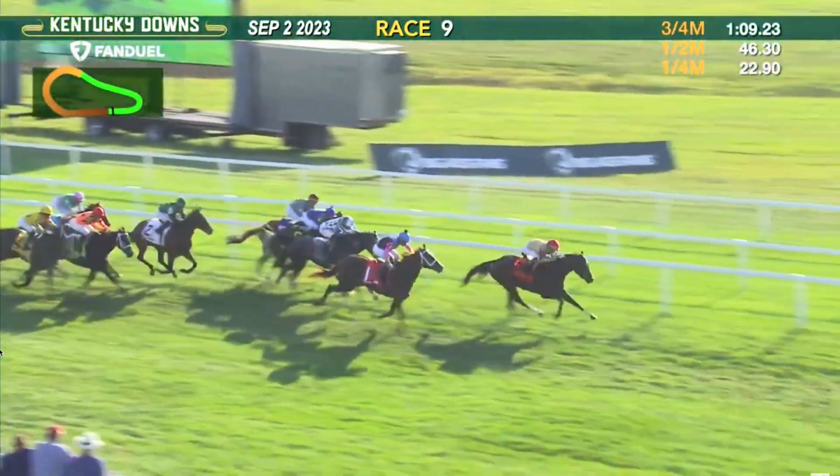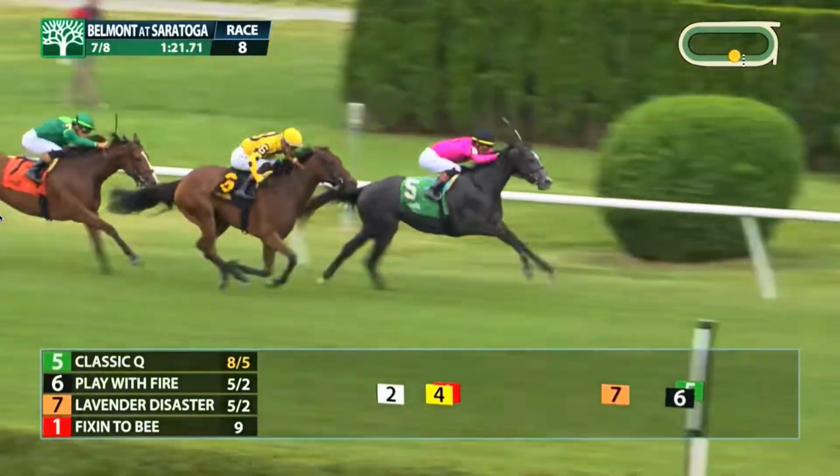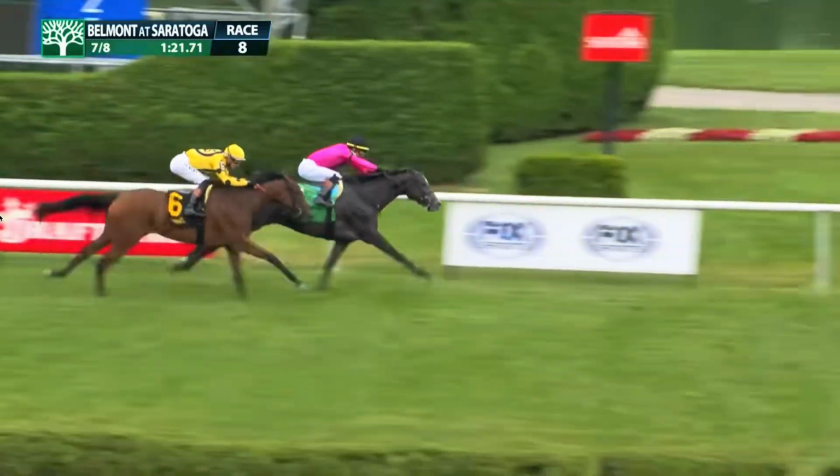You need a horse who can finish through a tight pack in the stretch. My top pick is number 3, Classic Q. She's got tactical speed and a strong late kick, which is ideal for the pace-heavy scenario.